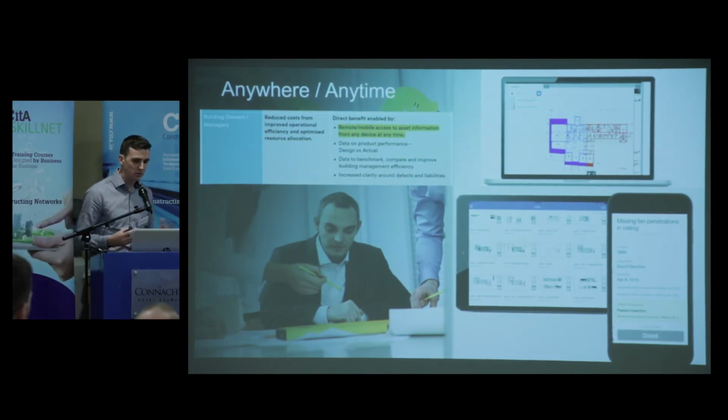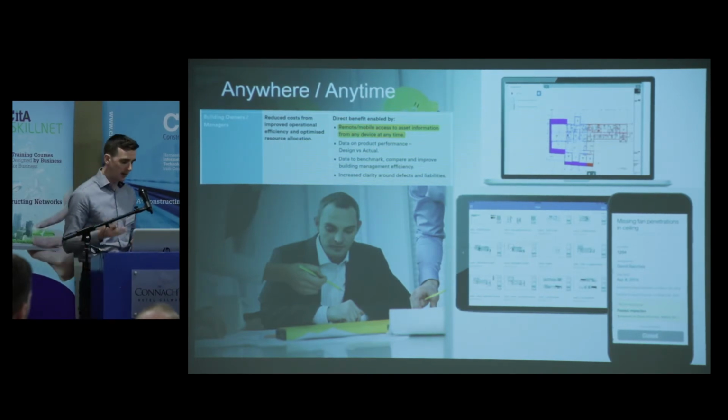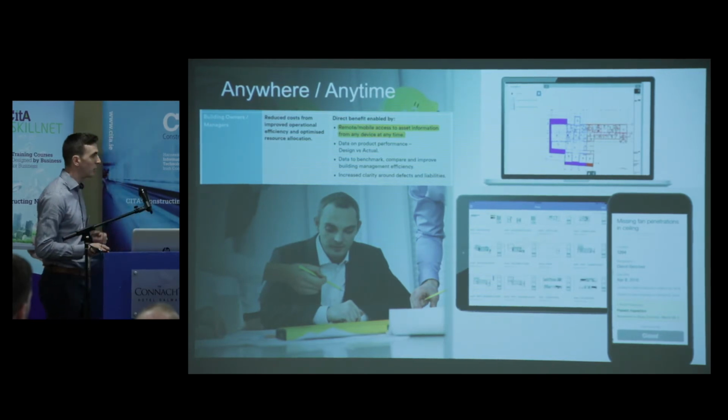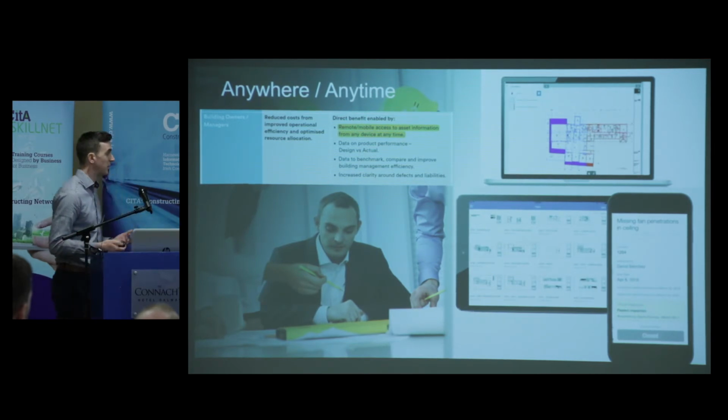I think the National Children's Hospital have used this. I think one of the BICP case studies was the Trinity Business School. They used a lot of Field and Glue and Docs as well. So it is being used and it has been adopted in a global and an Irish context.